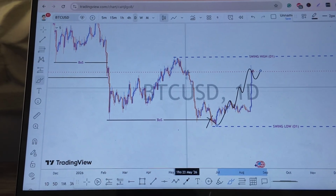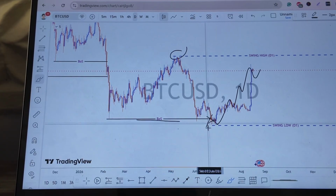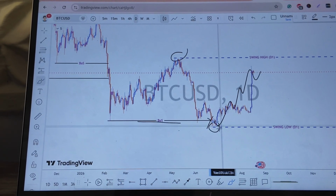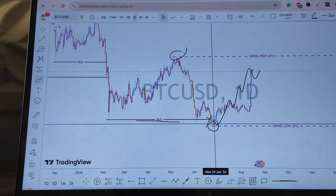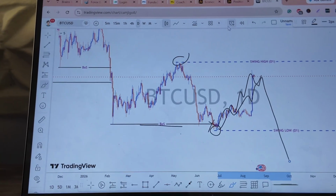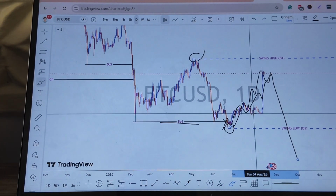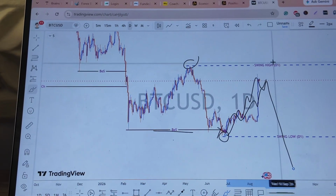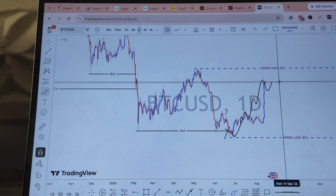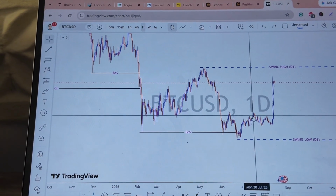As you can see, this is the swing high that caused this break of structure over here, and this is the lowest that the market went once it formed that break of structure. Anytime the market does this, you always expect a pullback before the continuation. On the daily time frame, you should understand that BTC USD is very bearish, not until we break this swing high. So I was looking for this pullback, which happened very vigorously last week.